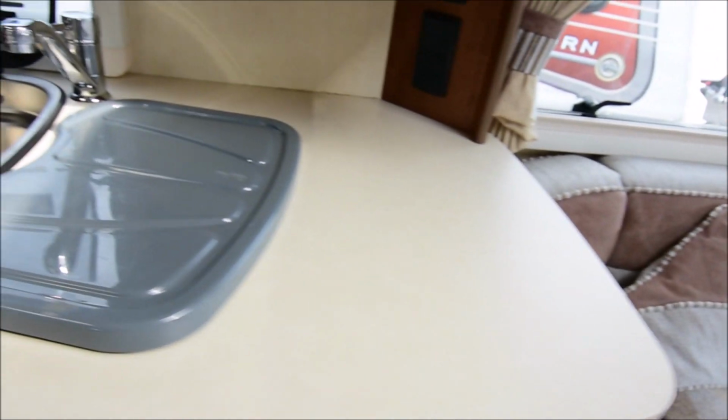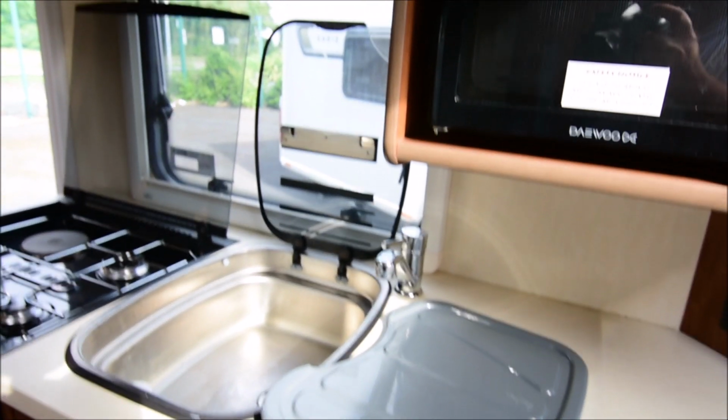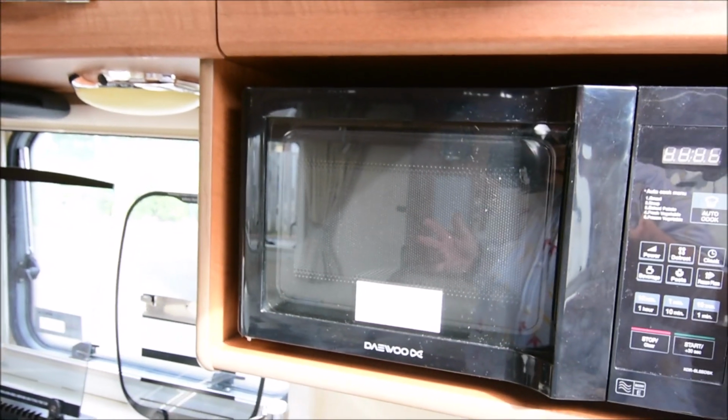I mean, the kitchen itself is well equipped. Everything's pretty decent on it. I found this one at Salop Leisure. I have come across quite a few over the years. They wouldn't have made all that many.